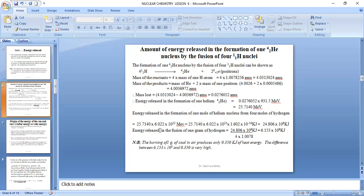Energy released in the formation of 1 mole of helium nucleus from 4 moles of hydrogen is equal to the energy released times the Avogadro's constant, which is 6.022 × 10²³. So if you want to convert it to joules, then we multiply by 1.602 × 10⁻¹⁶, which gives us an energy of 24.806 × 10⁸ kilojoules.